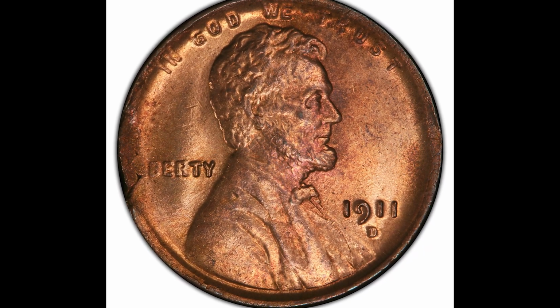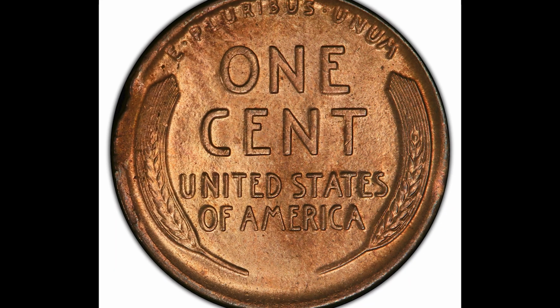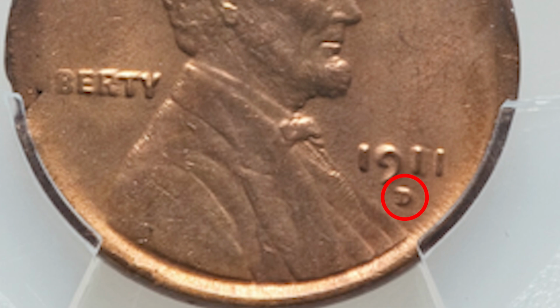This is a 1911 D 1 cent coin here. It was graded by PCGS at a mint state 64 red. Now this coin has what we call a D mint mark, standing for the Denver Mint. I want you to look at the area right below the date. That is where that mint mark is.